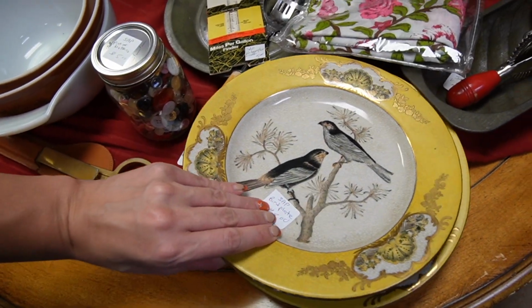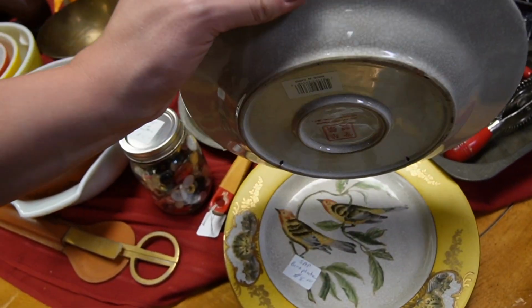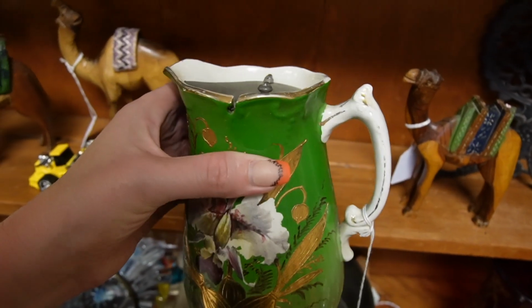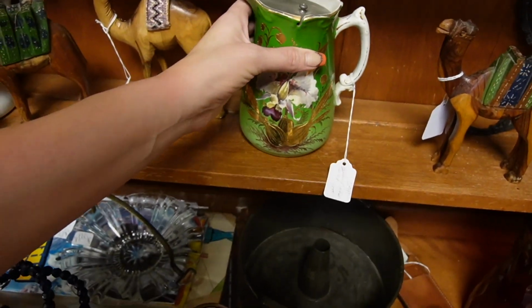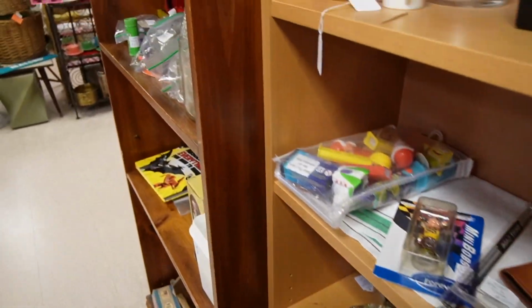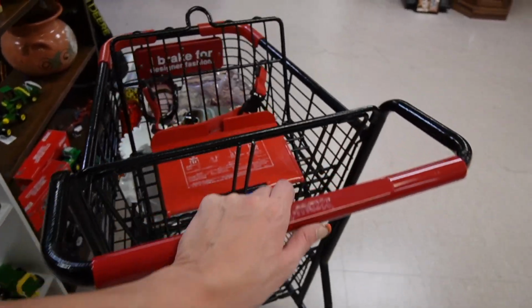Kind of love these bird plates, but I'm not sure if they're old. There you go. So it has faux crazing. That's kind of interesting. I'm not really sure what's going on there. Neat purse. Alright, I'm going to circle back around because there's a booth out towards the front that I really wanted to get a good peek in.